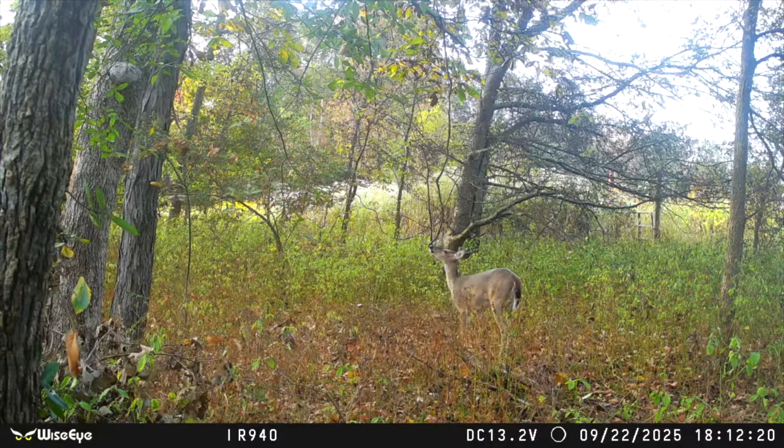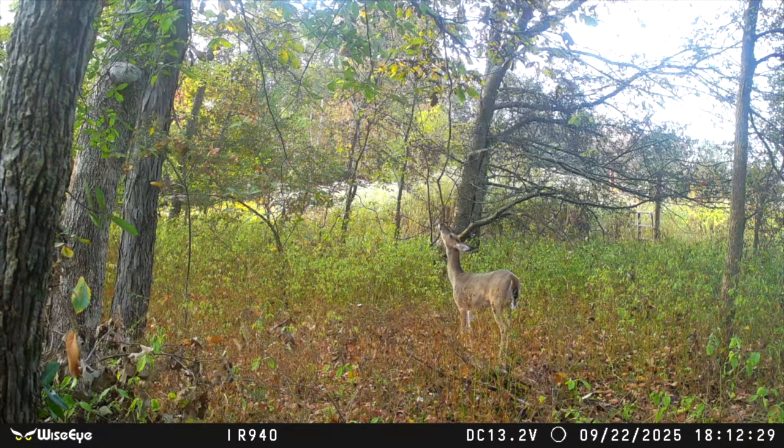To enhance this spot even more, this would be a phenomenal place to go out and put a mock scrape on the edge of this clear cut. That edge is going to be a buck and doe magnet anyway, just because deer really like being right on the edge of that thicket.